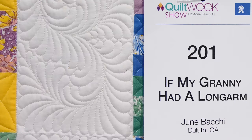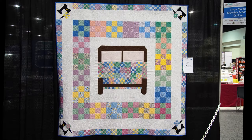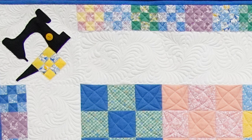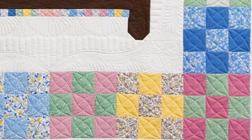This next quilt had a very distinctive name by calling it If My Granny Had a Long Arm. It was long arm quilted using free motion and template quilting. It was quilted by Sue Dorio. It also included raw edge applique, decorative stitching, embellishments, and machine piecing. And this was a beautiful quilt to see in person when you could see the quilting close up.